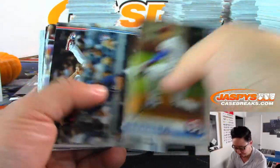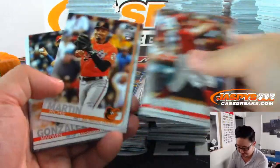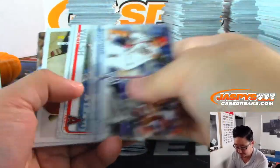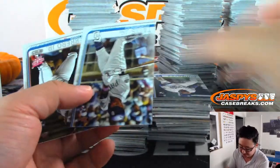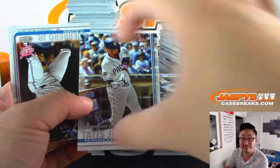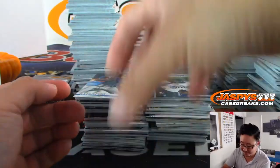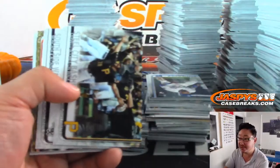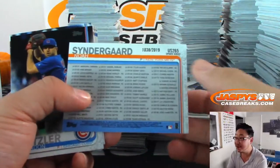You can't buy any more Update, what, just because the break's so long? You didn't know that going into it, Evan? I don't know. The reason why this is valuable, though, is that alone might be, what, 20, 30 bucks? Just right out of the gate. Then you start getting short prints of that and variations. You start getting into the $100 range just for these cards.